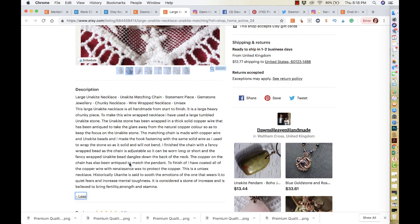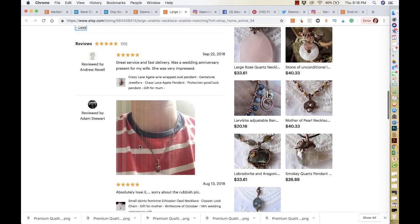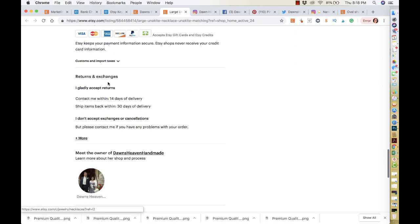Now, you also want to make sure that in your listing description, you add the keywords here as well. And you want to make sure that you have all 13 tags, which you did with this one. You just have to switch the keywords. You did put them in the right category, so you did a good job with that.